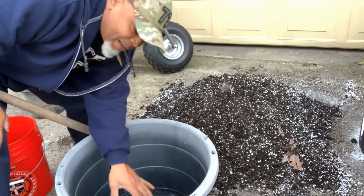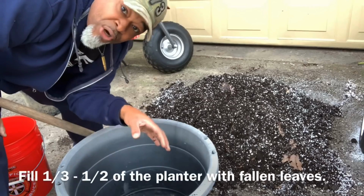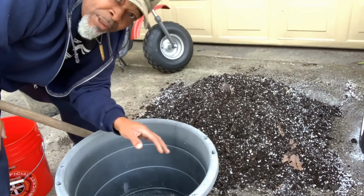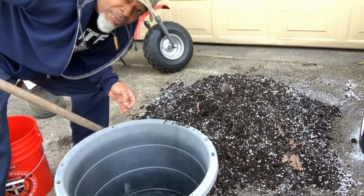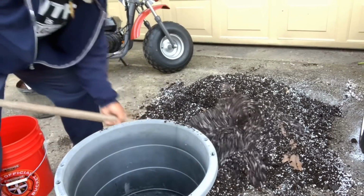You can fill this bottom up about 6 inches to a foot with leaves. That's gonna turn and compost itself into soil, and the roots will love that. So you don't have to fill this whole thing up, okay? I am, but you don't have to. If I had leaves, I would fill mine with leaves. Then use the potting soil.